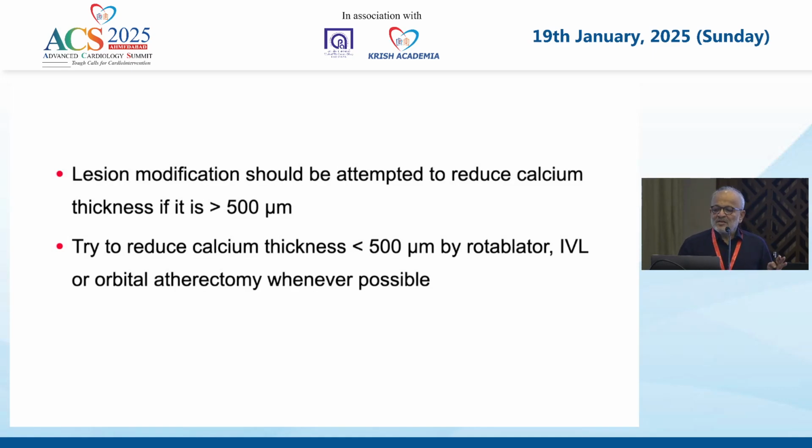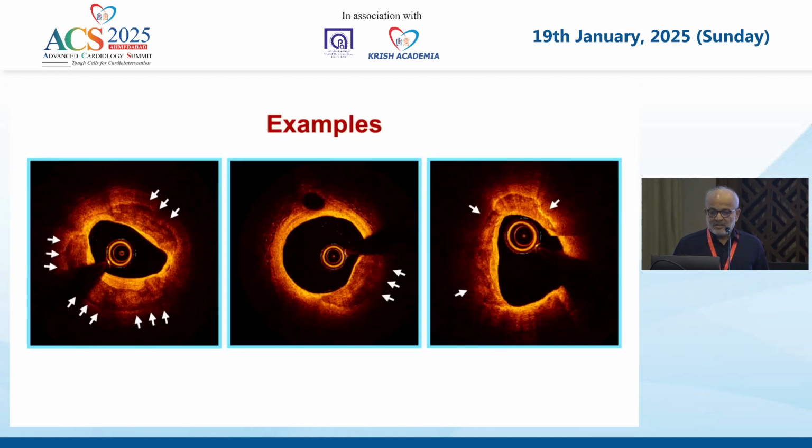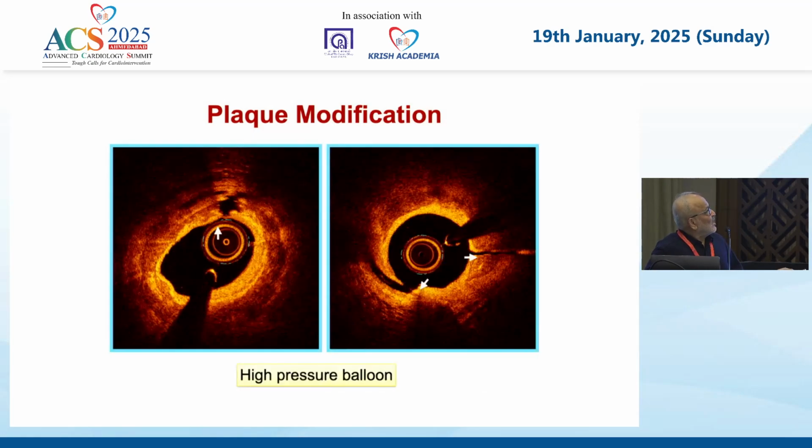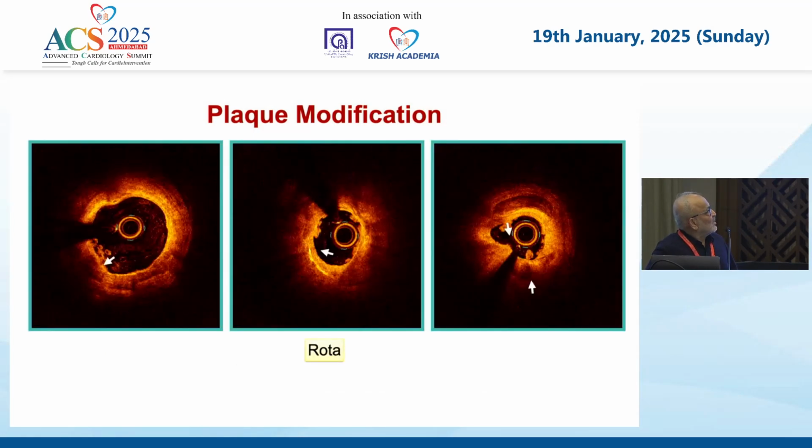So lesion modification should be attempted to reduce the calcium thickness if it is more than 500 micron, and try to reduce it to less than 500, whatever technology you are comfortable with. The more the calcium fracture, the better it is always. And these are a few examples. You can see 360 degree calcium, around 90 degree, more than 180 degree calcium. Here, high pressure ballooning leading to calcium plate fracture. Again, high pressure ballooning leading to calcium plate fracture.